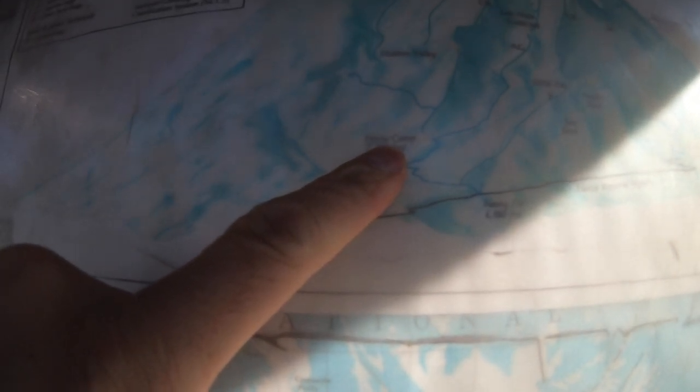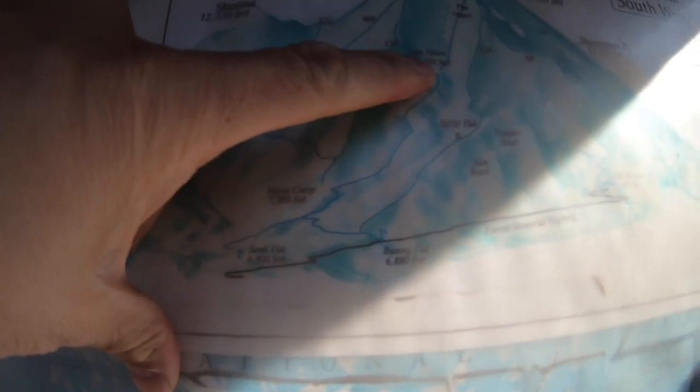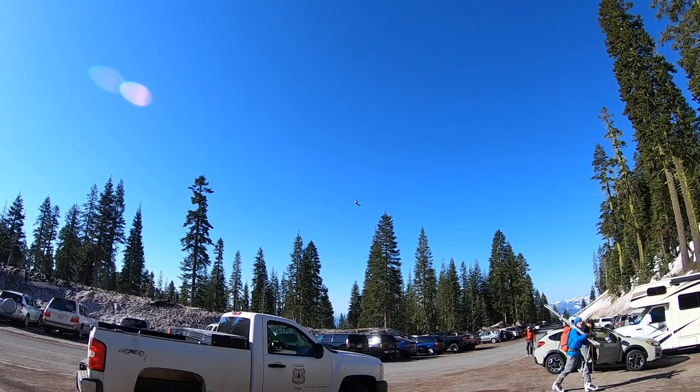Here's Bunny Flat where we are. We're hiking up to Horse Camp, and up through Fifty-Fifty Flat. And then we're gonna set up base camp at Lake Helen. And then tomorrow morning, that means it's 1,000 feet of summit bid. So not as steep, hopefully.